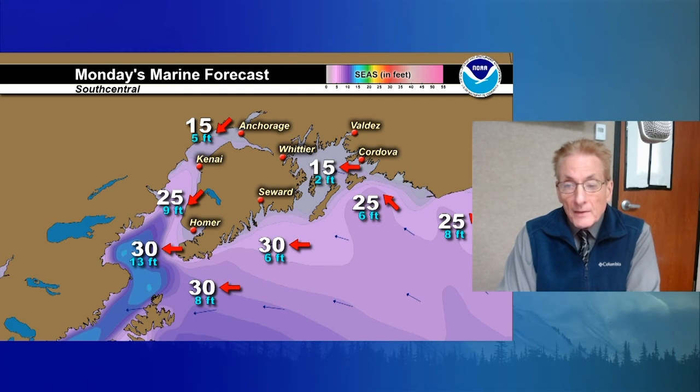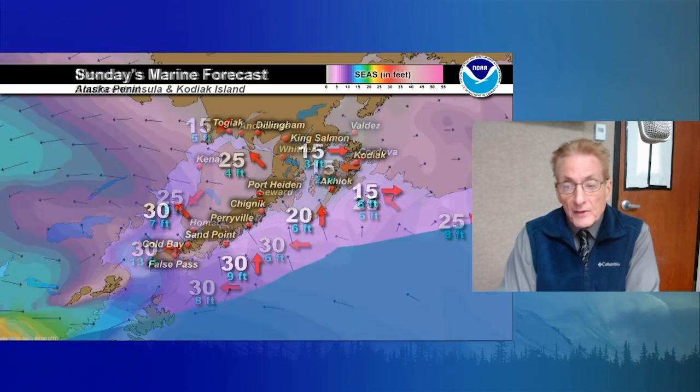For Monday, increase in the winds, most areas, except Prince William Sound, still east at 15, but small craft advisories there for the North Gulf Coast, 25 knots out of the southeast for Middleton Island, and east at 30 knots for the western North Gulf Coast, Barren Islands, and Kamishak Bay. And for southern Cook Inlet, small craft advisories, northeast winds increasing to 25 knots, seas building to 9 feet.